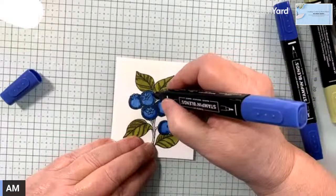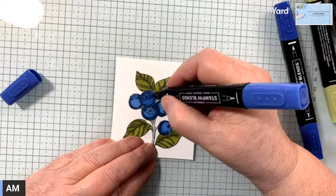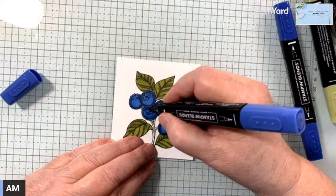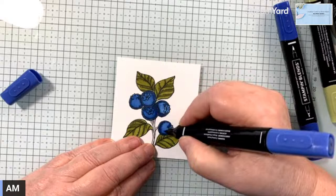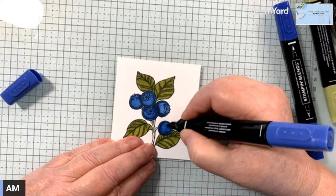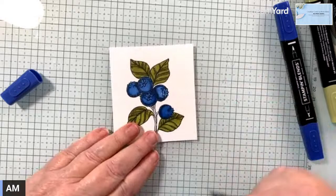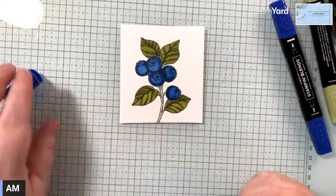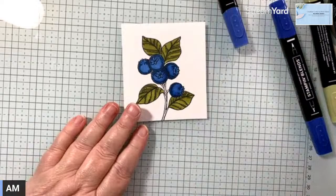A little bit more coloring. I think this blend needs to be replaced, I think. Oops, this one. There we go. Maybe I'll do the stem.